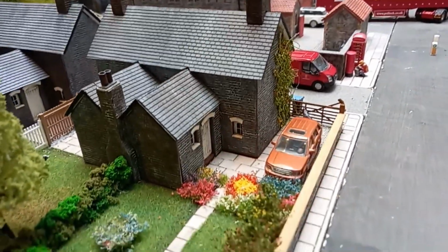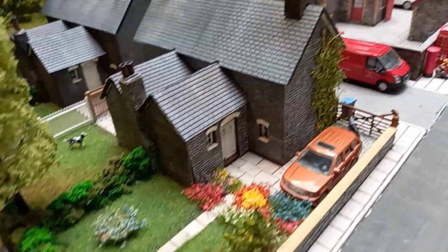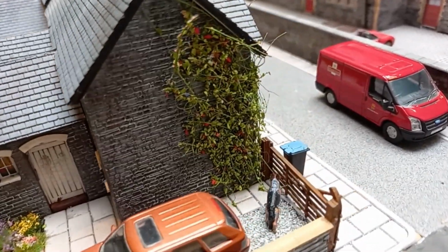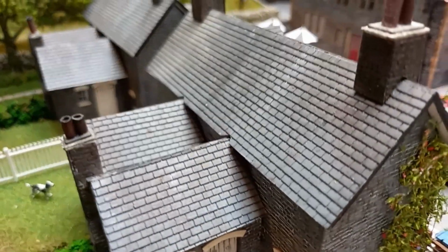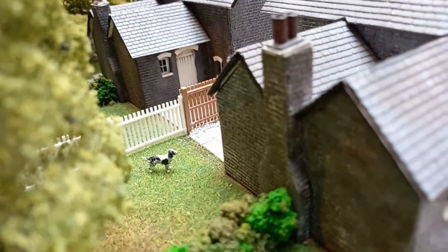So the scenic board's been done. This is it in place. Quite a lot of detail. There's the local GSD for the house, just waiting to see the postman, like to say hello. So I've done quite a lot of detailing on this. Dog next door.